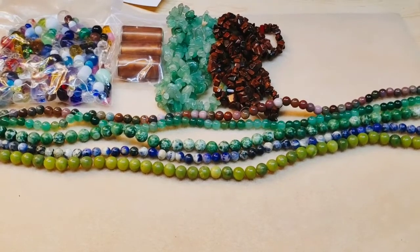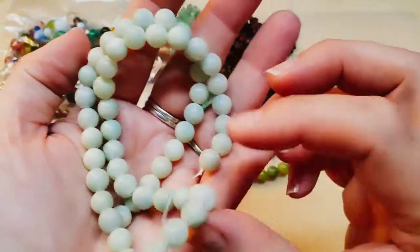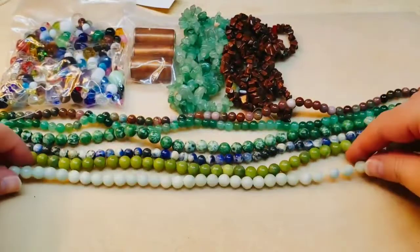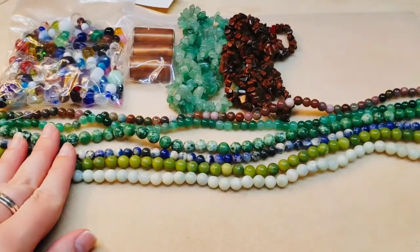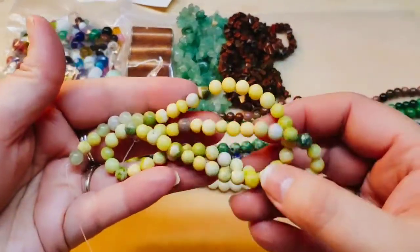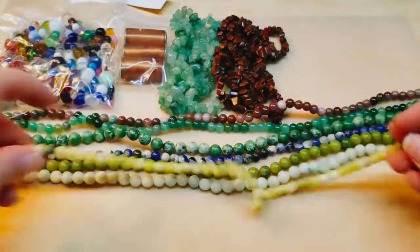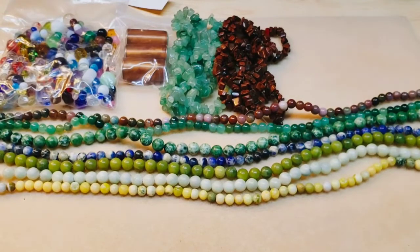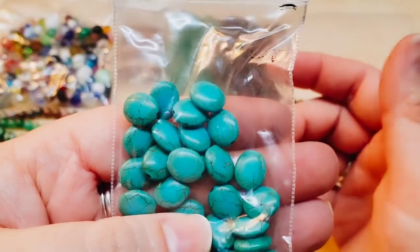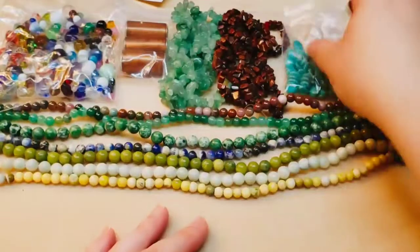So, here is a strand of what looks to be white jade. It's got a tiny tinting of green, but not like green. I do not know what this strand is. Anybody who knows, let me know. I'm going to guess it's probably a jade or a jasper. One of the two. Then there are these imitation turquoise ovals. So I'm going to guess these are howlite or magnesite. So there's those.